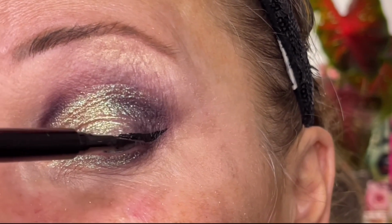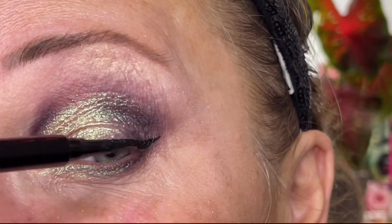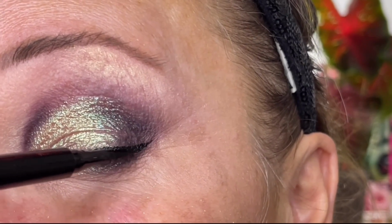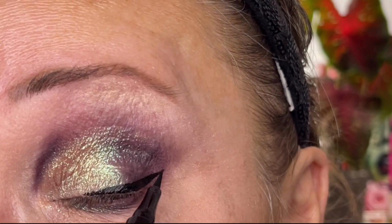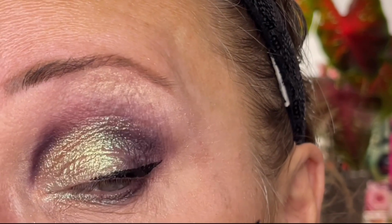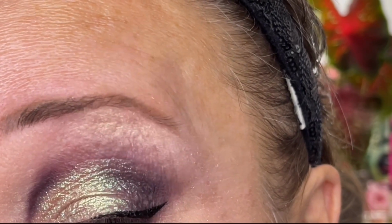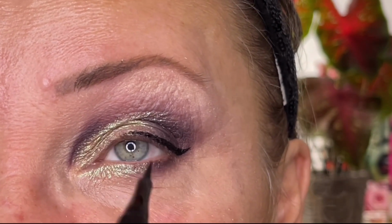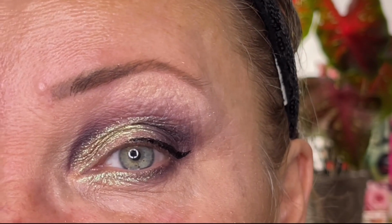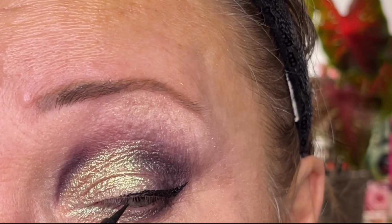And I always balance my little finger here on the tip of my nose. And then just filling it in like this. So this is what we got. And always check what it looks like when you have your eyes open, so it doesn't look like a hook, or if it's going too far out and just looking crazy. So like so, it's gonna be really pretty, like this.